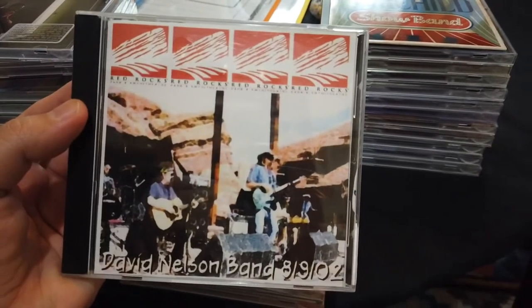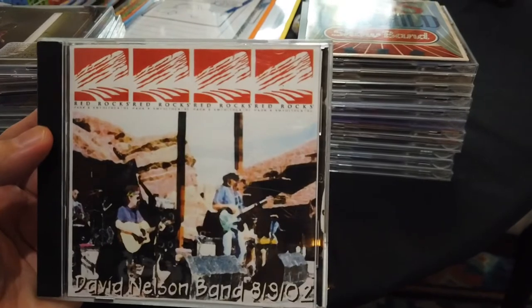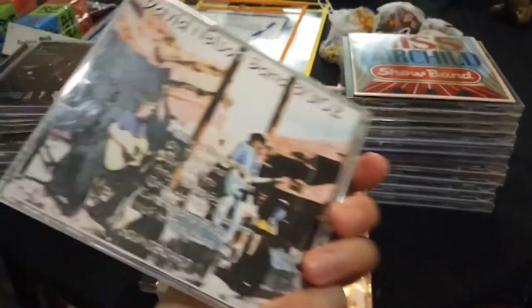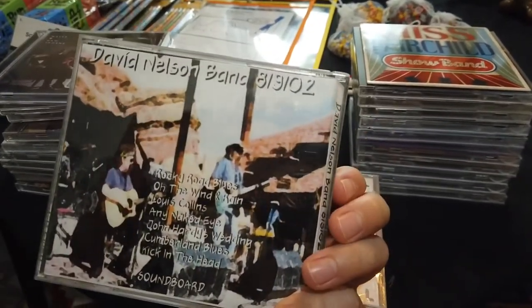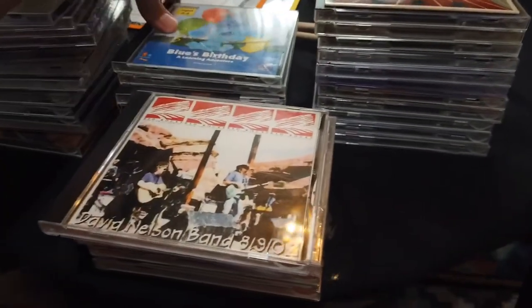A dollar. I had never heard of the David Nelson Band, but this is a show they did at Red Rocks Park and Amphitheater. And there's none on eBay, but I see the band is pretty popular, and it was in good condition, so I picked it up.